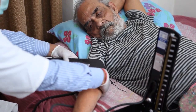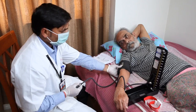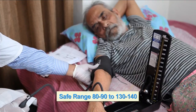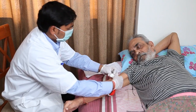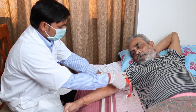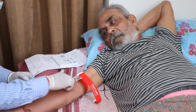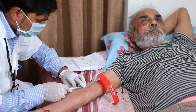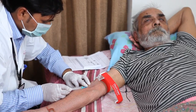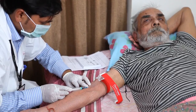For elderly persons, check their BP using a sphygmomanometer before drawing the sample. Tie the tourniquet on the arm of the person to locate the vein clearly. Clean the vein area with a medicated cotton swab. Touch the needle to the vein. Push the needle gently. Draw the blood slowly till the syringe is filled.